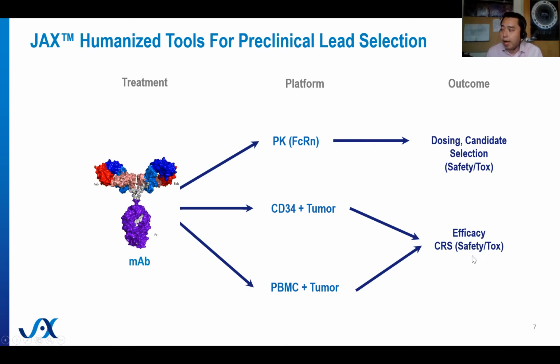And again, for efficacy and safety, we have both the CD34 humanized mice and the PBMC humanized mice. As I mentioned before, we will not have time to introduce the PBMC humanized mice, but I do want to mention this is a very good platform for not only testing drugs for graft versus host disease, but it also allows you to test cytokine release syndrome, which is very important if you want to proceed with your candidate. You want to make sure this potential drug is safe to use in human beings, in clinical settings as well.